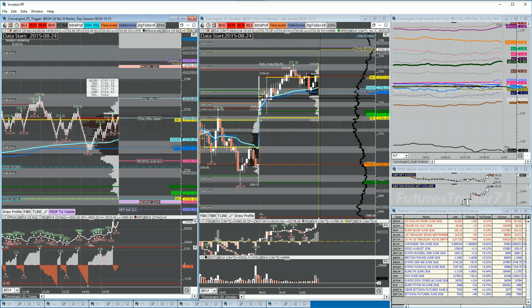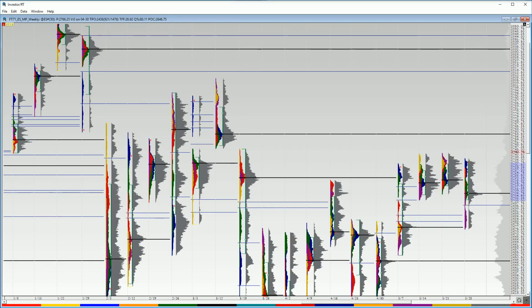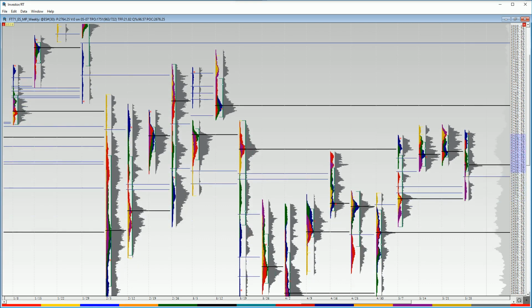I want to spend a little bit of time today talking about the bigger picture. And I'm talking about the big picture. The first thing I want to show you is just a weekly profile chart.